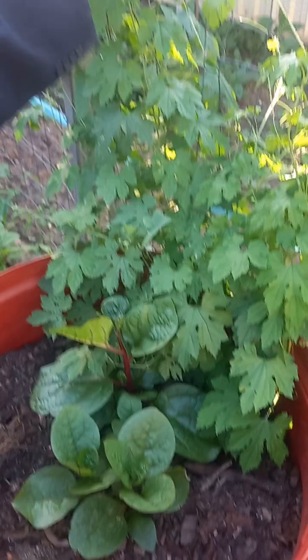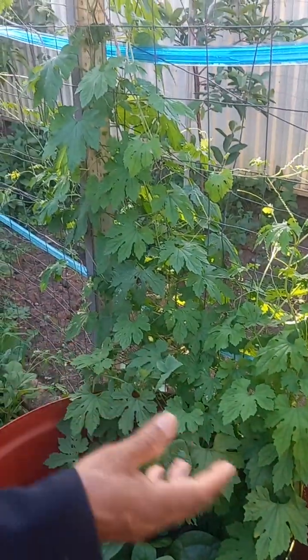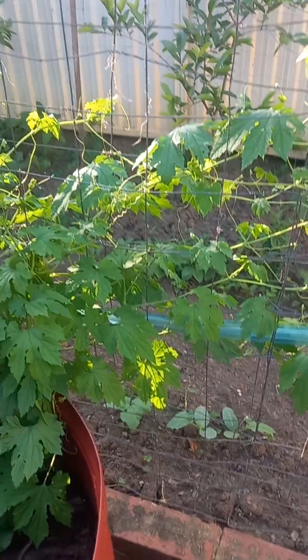This is called ucha. In English, they call it bitter melon. I grow it. Now it is growing up. Another one, the jhinga, all growing up.